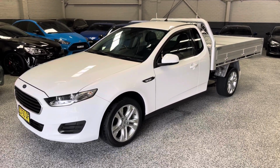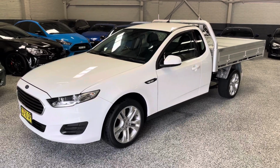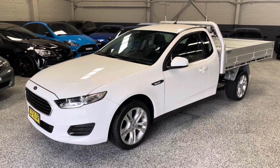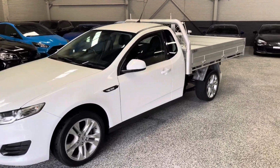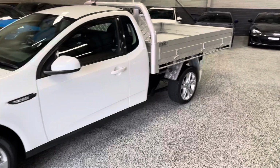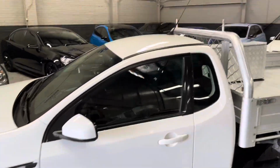Got a cool car for you guys today. This is our Ford Falcon FGX 2015 model in an LPG. This one has 127,000 on the clock. It's fairly tidy overall. It's got a couple of minor dings, minor scratches, which I will point out to you. But otherwise, like I said, it is a tidy vehicle.